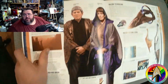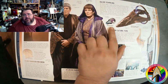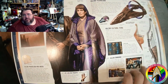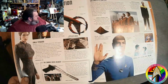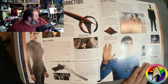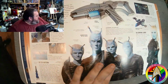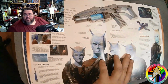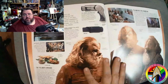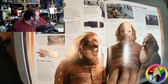Section on Vulcans. Here, got some really cool close-ups of the Vulcan tricorder and the bow and the harp that they have. More stuff on Vulcans. Just a lot of information about famous Vulcans like Spock, T'Pol, and Tuvok. Then there's a section on the Andorians. And a section on the Tellarites.